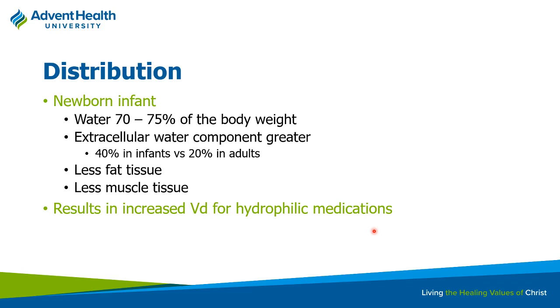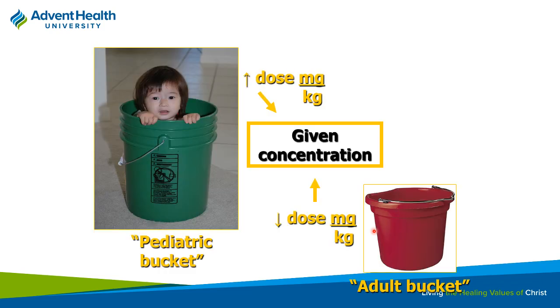So say I had a hydrophilic medication, something like gentamicin is a good example of this. How would I have to alter the dose on a milligram per kilogram basis for an infant versus an adult patient? The hydrophilic medication, I want to get the same blood concentrations though. I'd have to increase the dose, right? Because I have a bigger bucket I'm trying to fill, so I need to put more drug into it to get that same concentration, right? So kind of think about the bucket sort of mentality. And you can think of kids as having a larger bucket.